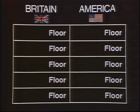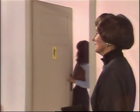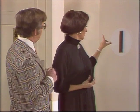In Britain, this is the ground floor. In America, it's the first floor. In Britain, this is the first floor. In America, it's the second floor. Excuse me, is this the second floor? No, this is the first floor. Look. The second floor is the next floor, upstairs. I'm looking for Mr. Robinson. Where's his office? It's on the second floor.